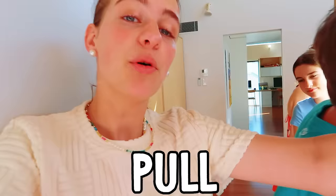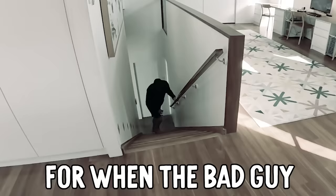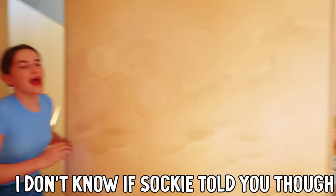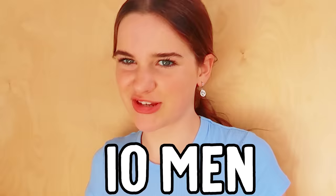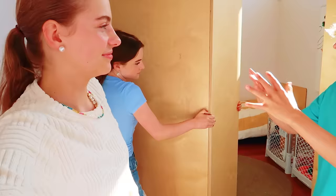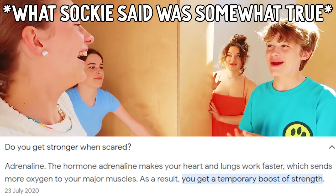We have to actually pull these wardrobes forward now. When the bad guys are running upstairs, we're gonna have to do it extra fast. I remember something you told me though. When you're scared, you have the power of 10 men. When we were little and we designed this, we didn't really think it through. It wasn't very good. Tell you what, if we have the power of 10 men when we're scared, then 4 times 10, that's 40. So we would have the power of 40 men compared to 1. Yeah. We have an army.